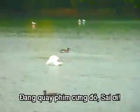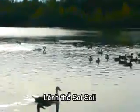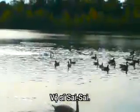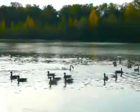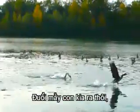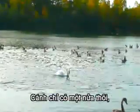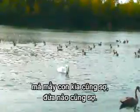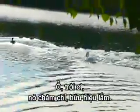Look at Sai, very, very protective of his kids and family. The territorial Sai-Sai. He's chasing the Canadian geese. He doesn't hurt them, he just chases them out, that's it. Look at him. He could not even fly. He has only half a wing, but he could scare them all off. Look at that. Oh, God. He's very diligent and effective.